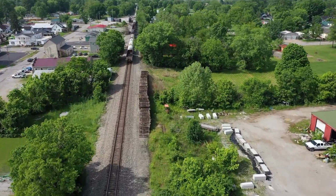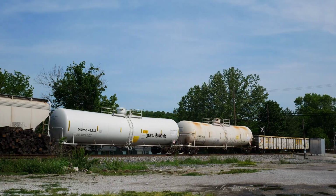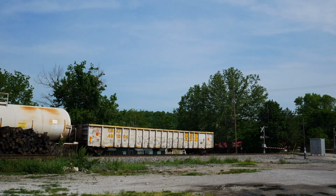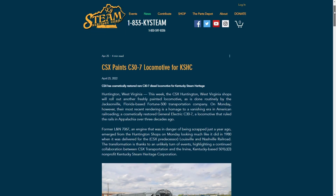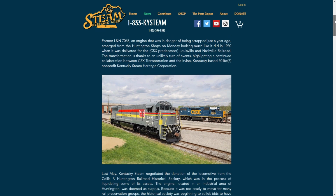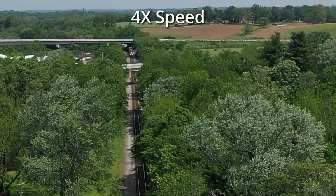The former Louisville and Nashville C30-7 now looks much like it did when it was delivered to the L&N in 1980. In a release, the nonprofit says this is thanks to a collaboration with CSX. CSX repainted the engine in its original scheme using diagrams from the L&N Historical Society. We'll get ahead of it and catch it in Cynthiana.